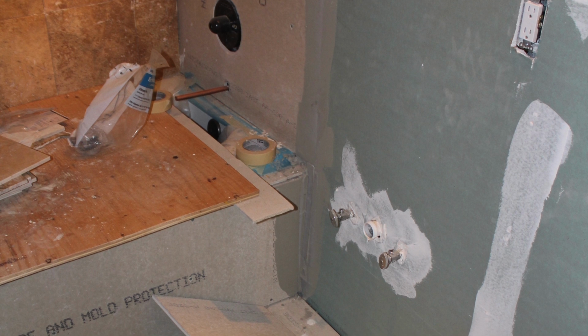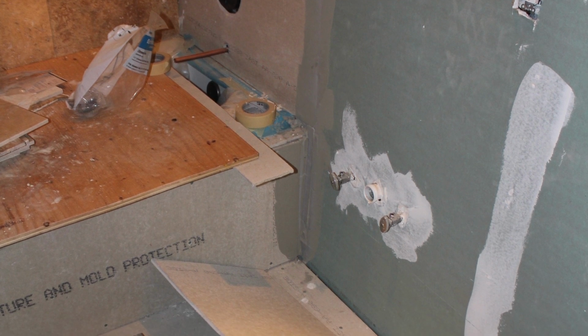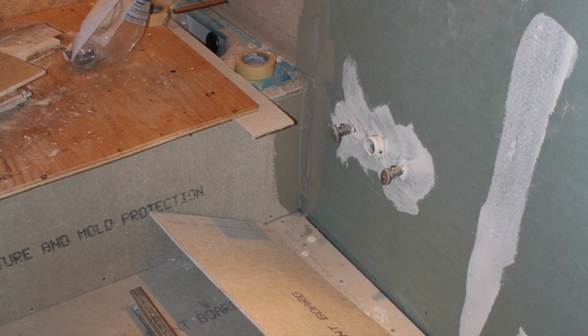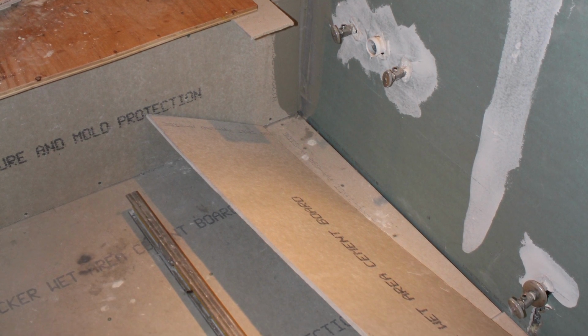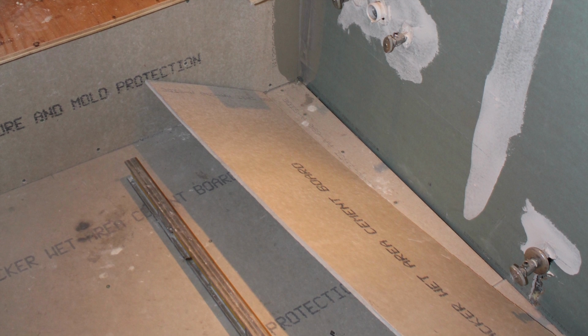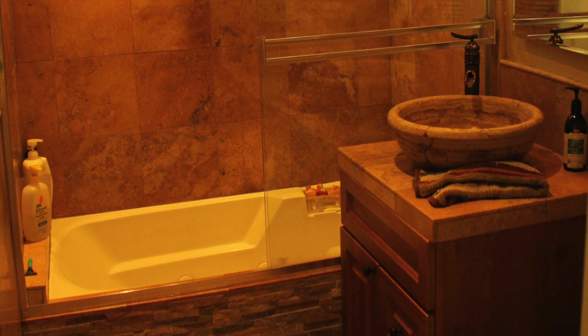Okay, here's a shot of the bathroom before. We had to rip out the floor, we had to rip out some of the walls, we had to replace the joisting, do new piping, the whole bit. So it was a lot of work, but because the bathroom is so small, we were able to use nice materials. So there it is, all done.